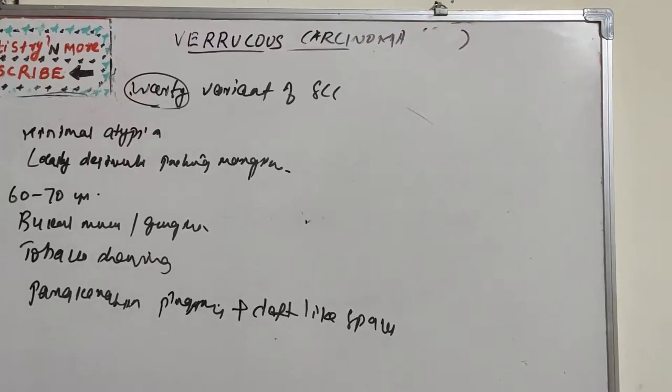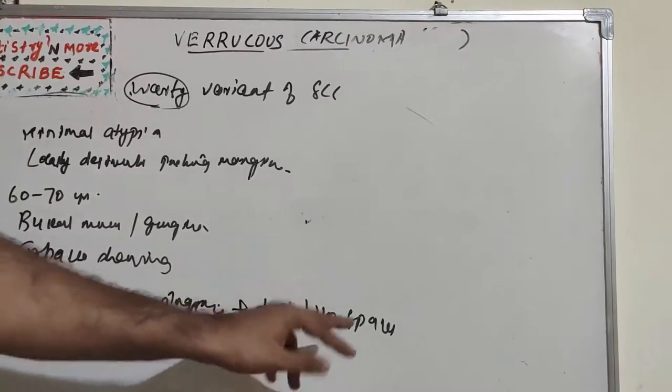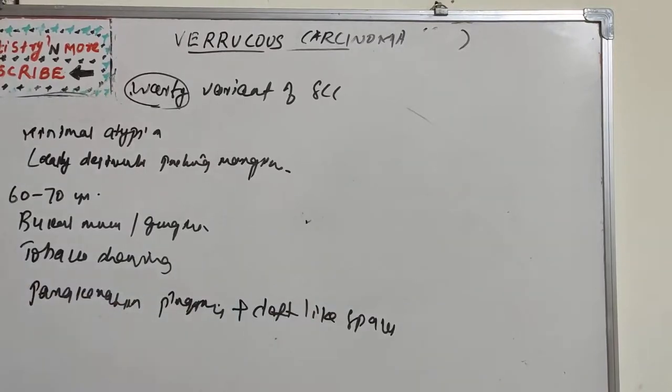Another variant of squamous cell carcinoma, commonly seen on buccal mucosa and gingiva, is the warty variant, which is a striking feature. Verrucous carcinoma has two characteristic features, that is parakeratin plugging and cleft-like spaces lined by parakeratin. Okay, so that's all about verrucous carcinoma.